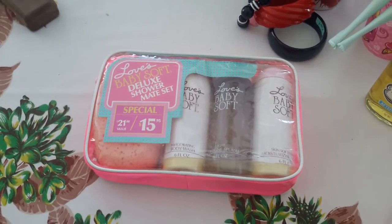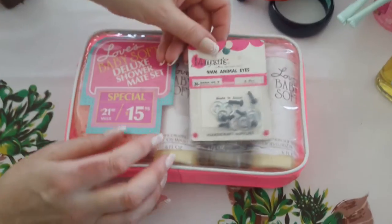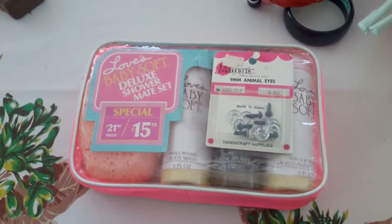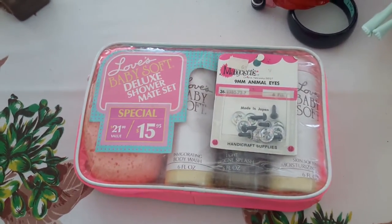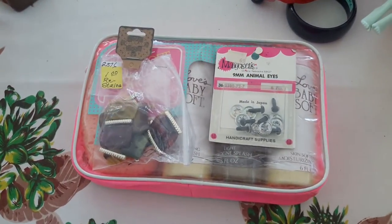And this is, I always need this, 25 cents. Critter Eyes for stuffed animals. And this is a bracelet that needs restringing for $1. Faux yeti fur. I always need this.